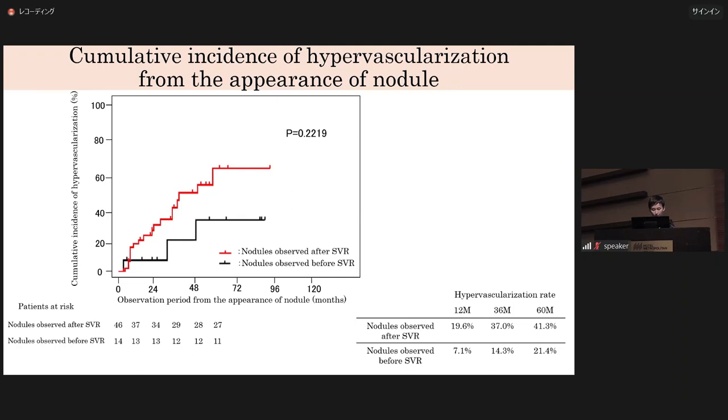Cumulative incidence of hypervascularization from the appearance of nodules showed no significant differences between nodules observed before SVR and nodules observed after SVR. Cumulative incidence of hypervascularization at 1, 3, 5 years for nodules observed before SVR is 7.1%, 14.3%, 21.4%, and for nodules observed after SVR is 19.6%, 37.0%, 41.3%.